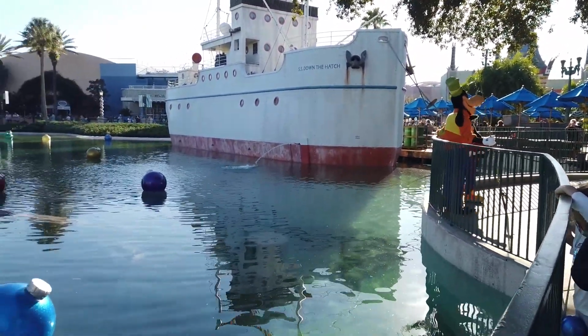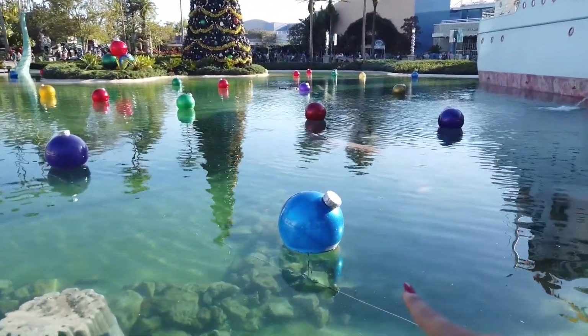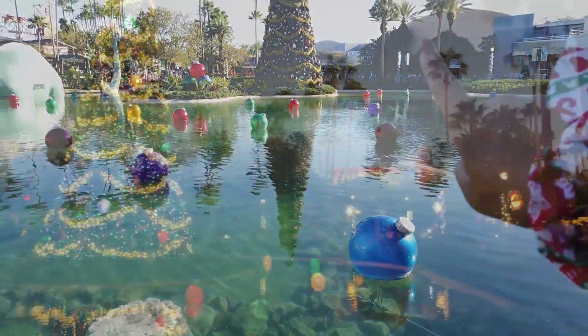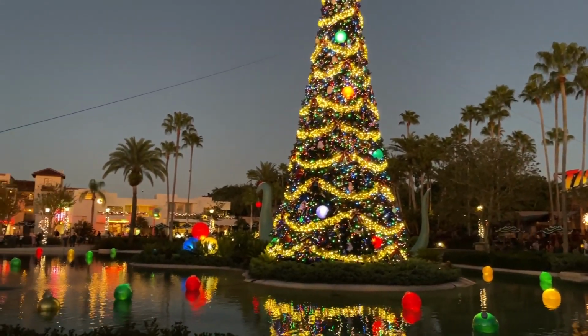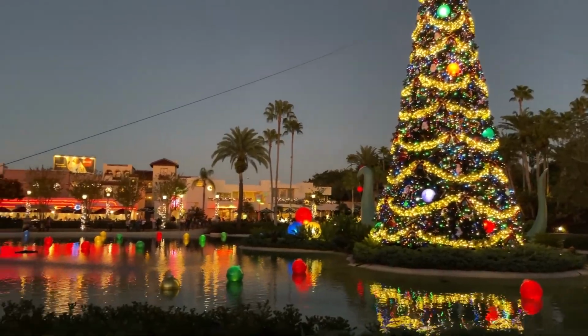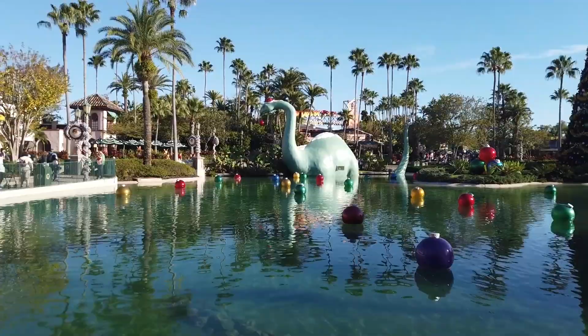But look out at this gorgeous lake right here, Echo Lake. I love that they put these gigantic ornaments floating around. They've got this massive, incredible, beautiful Christmas tree. It's especially amazing at night. And don't forget Santa Gertie. They put a hat on Gertie the dinosaur, which is just so cute, you want to cry.